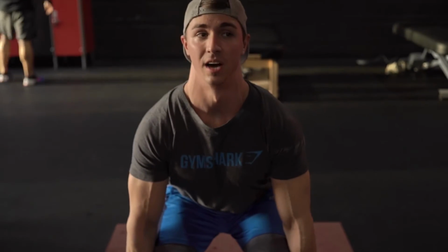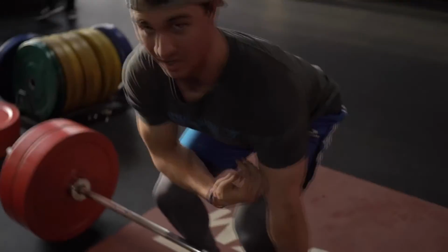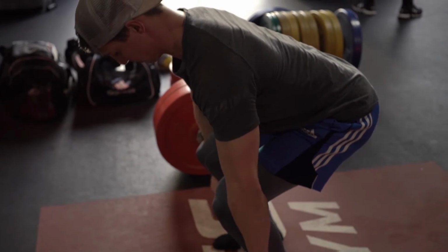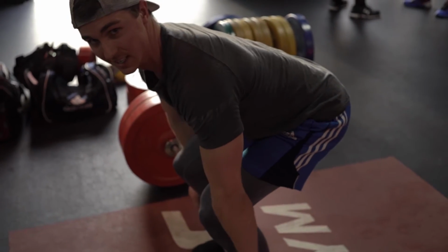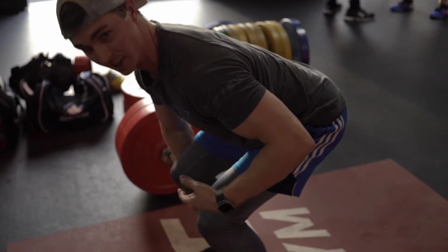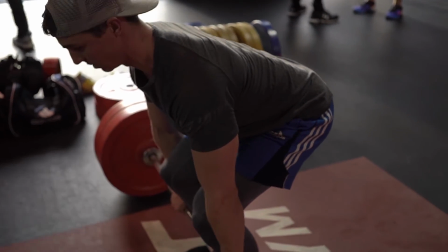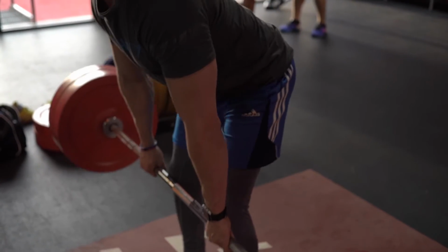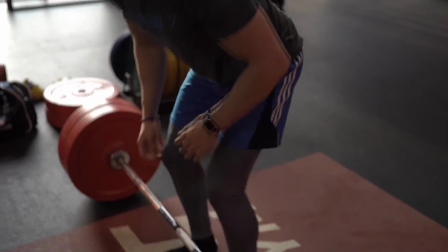We don't want to be up here like you see a lot of people. So right here, our scapula is straight over the bar. We're pushing through our heels, and our back angle is going to stay the same for the first half of the pull until we get to the top of our knees. So when we pull, all we're going to do is extend our knees, back down, right here, back down, for that first half of the movement.